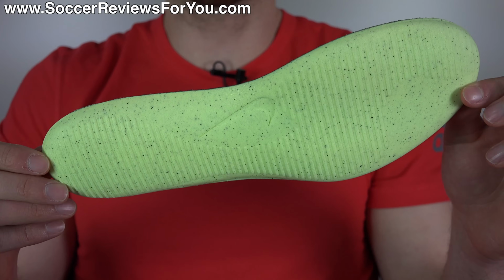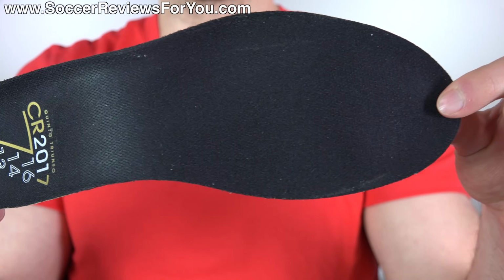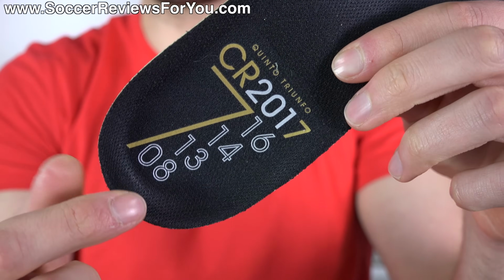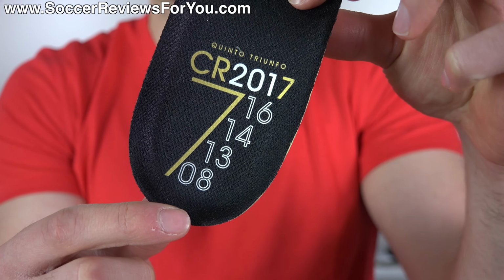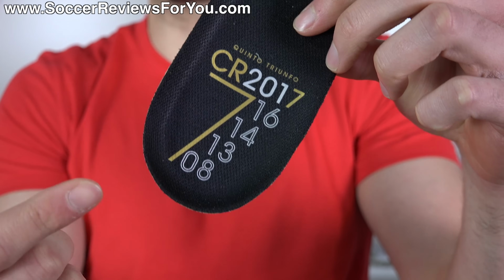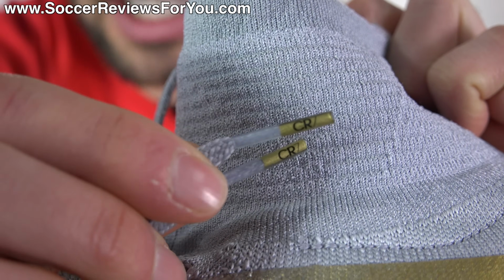The only other unique detail would be the insole, which is just a regular Superfly 5 insole, but you can see it has a black liner on top, and it has that same logo found on the string bag, detailing all the different years that Cristiano Ronaldo has won the Ballon d'Or. Expect that to wear off right away as soon as you start wearing them, as with pretty much any logo that they ever put on the heel of a soccer cleat. Also, the lace aglets are gold and do say CR7.